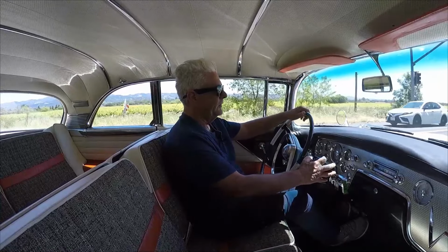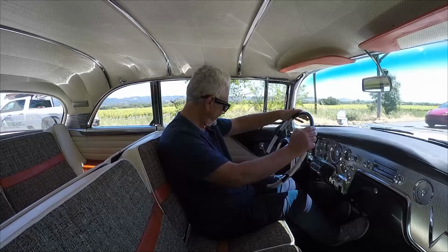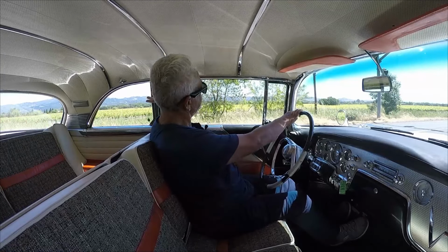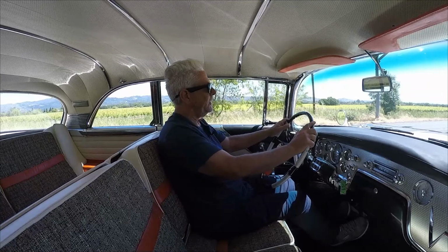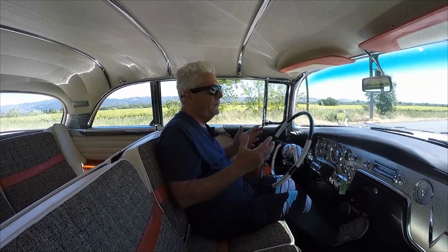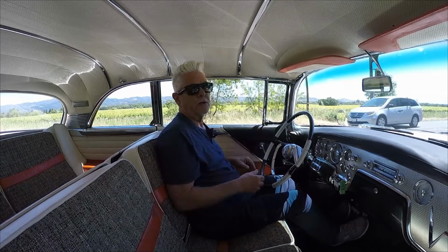Even my blinkers are working here, which is so cool. I love it. Super fun to get this car back on the road. All the power windows are going up and down. This rear one sticks a little bit. It needs a little bit of a hand, so it may need a bit of an adjustment. The car needs a few little odds and ends, but by and large, you can get in this car and just start driving it.